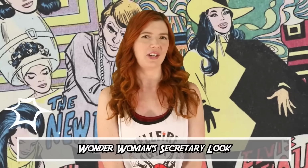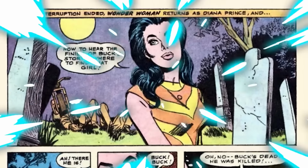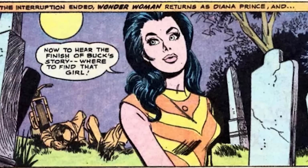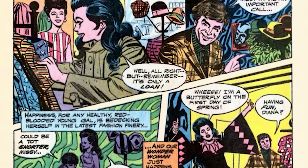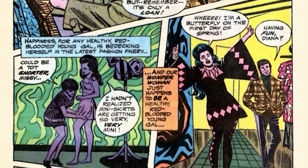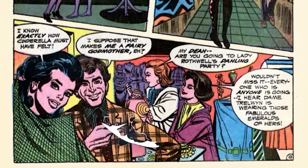Number 9. Wonder Woman's secretary look. Forget the old. The new Wonder Woman is here, and she is depowered and working as a spy and business owner, baby. The kind of Wonder Woman you probably never really asked to see, but the 70s gave it to us anyways. Admittedly, the actual fashion sense of this look is pretty great, I gotta say. So although in some ways this is kind of dumb, I also feel like the actual fashion is amazing, all around throughout as well.